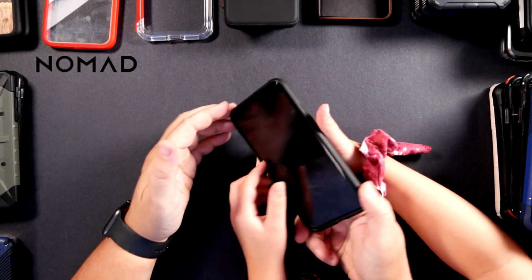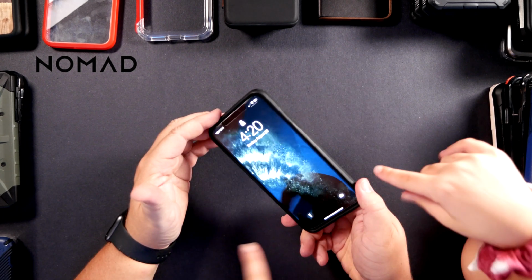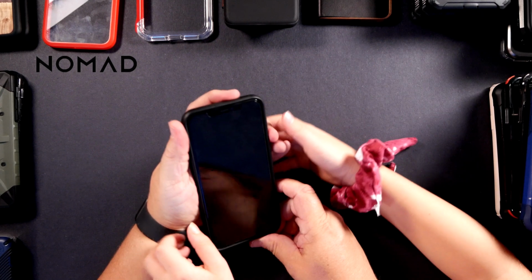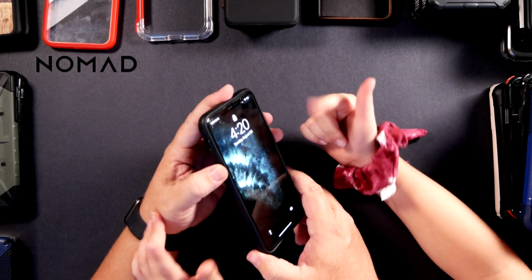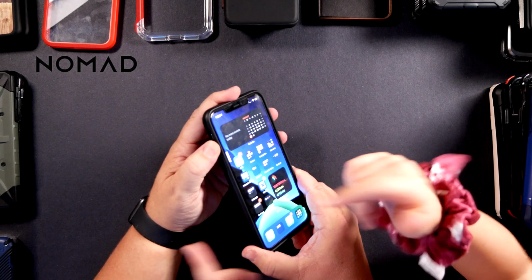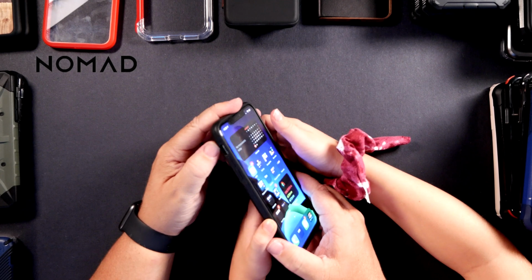So there's the case right there. Very cool, very stylistic. You have some great lay on the table protection here. Not as much as some other cases, but enough. Especially if you have a screen protector on, you should be good to go. And the volume rockers and sleep wake buttons, it's class when it comes to Nomad. You cannot go wrong with any of their cases. And you get some style. You get what you pay for with these, let's put it that way.